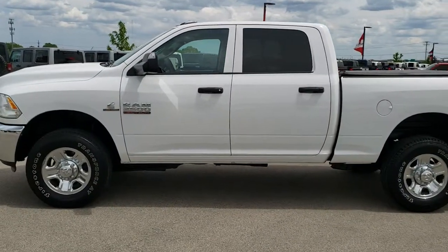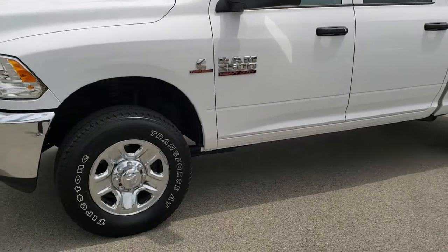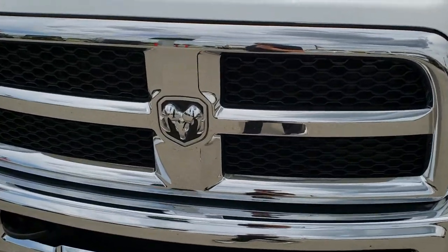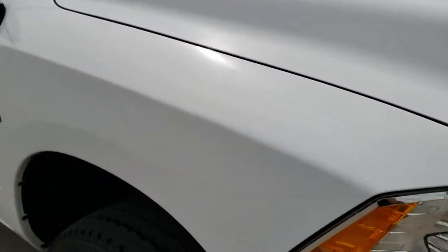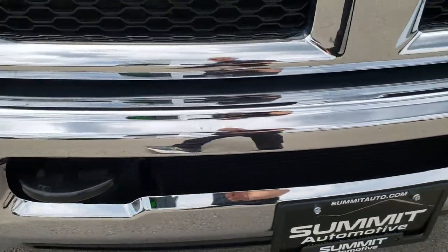This is stock number 10169. We are here at Summit Automotive in Fond du Lac, Wisconsin, your new and used heavy-duty truck headquarters and Ram headquarters. Today we are checking out this super clean 2018 Ram 2500 Crew Cab Short Box. This truck has the 6.7 liter Cummins diesel.